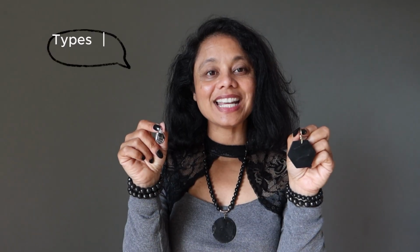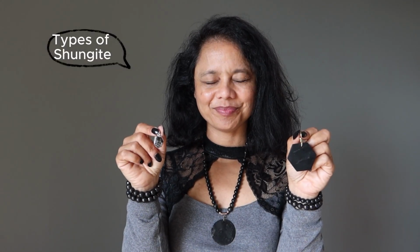What are the different types of Shungite? So Shungite is all one mineral, but there are different grades of Shungite that you can find. I'm going to be talking about the 3 most popular types of Shungite. There are others, but they are not as good quality as the first 3.